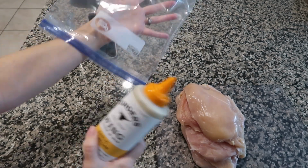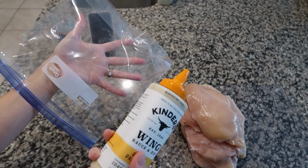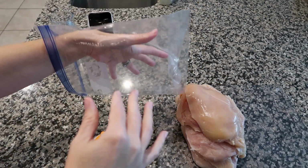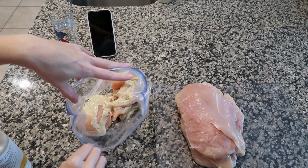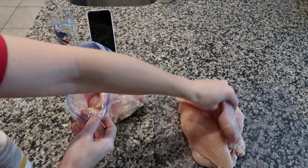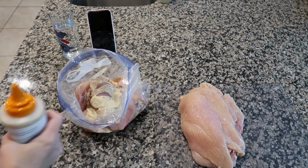Don't judge. But what I'm gonna do is put 1 or 2 pieces in the bag, spray it with a little bit of this, and then keep going, so that way I make sure it's on all of them, and then when I close it up, I'll move it around even more. See in the bag how I already have 2 in there with some of the sauce? Now I'm gonna just stick another 2 in here, and then do it again, and I'm gonna do that all the way up.